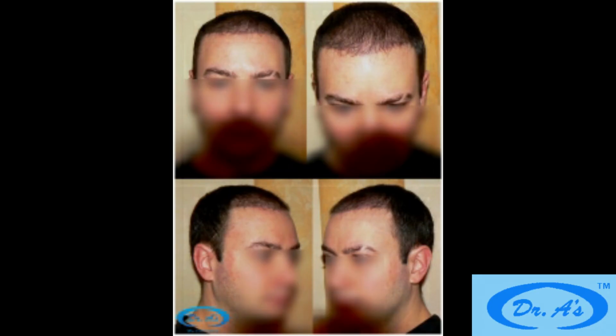Now we see gradually after 3 months how he looks. The hair will grow in a random manner. Don't worry about your hair growth at month 4. See there, not all hair are growing. It takes time. Now when we go to month 6, accordingly we see the redness is much less.